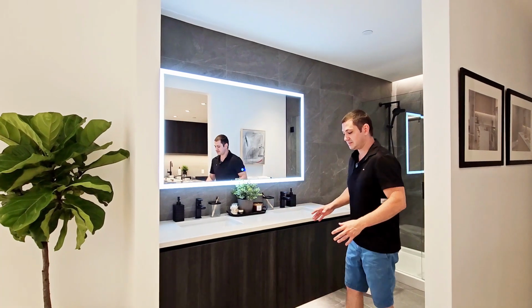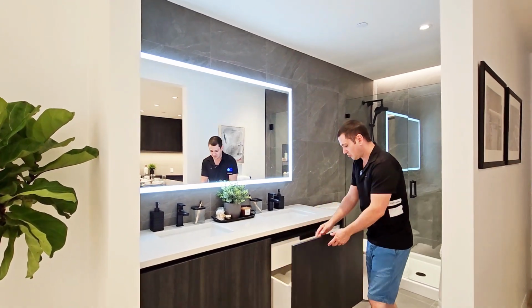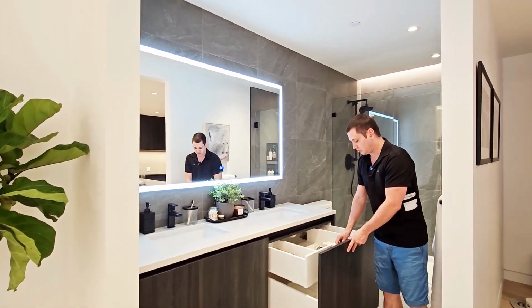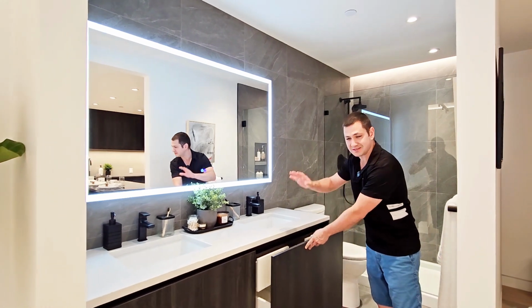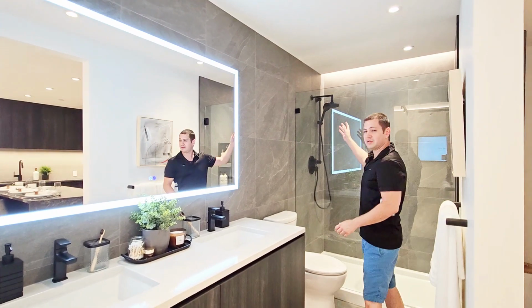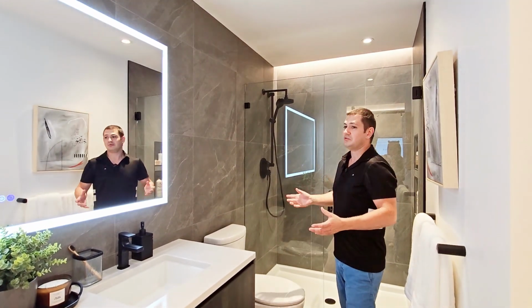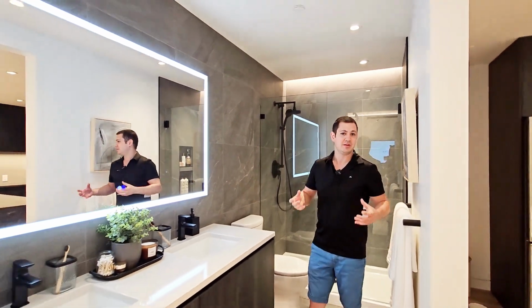In the bathrooms, as you can see, there's undermount lighting, handleless opening for the drawers, along with a hidden drawer inside. It gives you a sleek look. You've got LED lit mirrors and also even an alcove for LED lighting in your shower. This is a beautiful timepiece that'll bring some luxury to your life.